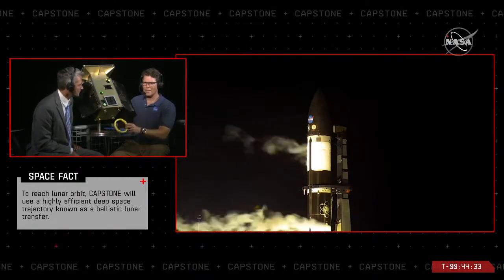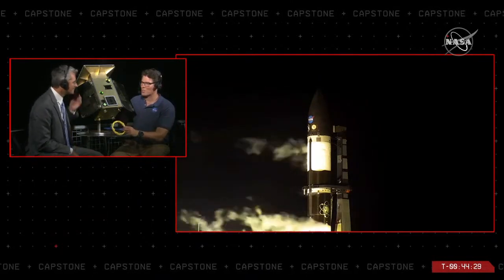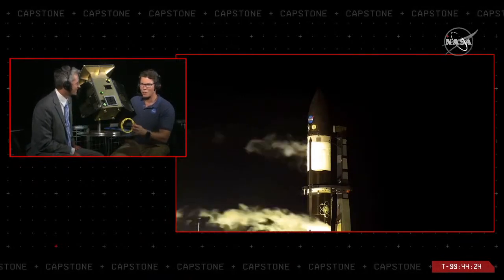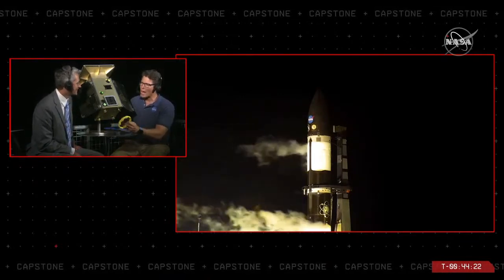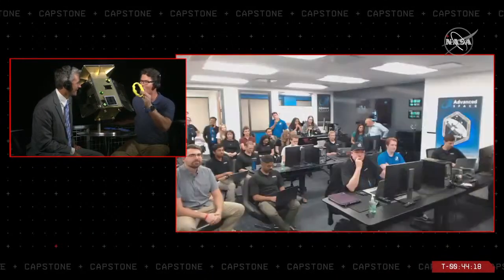We're seeing a beautiful shot of Capstone right there on the top of the Electron rocket. You're with Advanced Space. We've got that team as well that's online tonight. They'll really start working when the mission fires up. What challenges do you expect to find once this gets into its orbit?